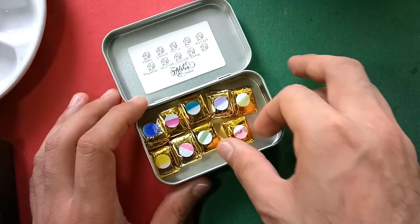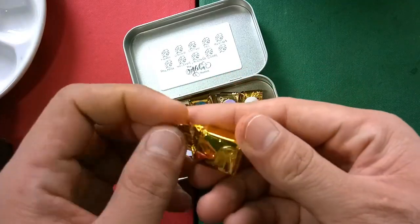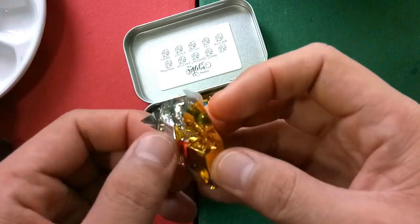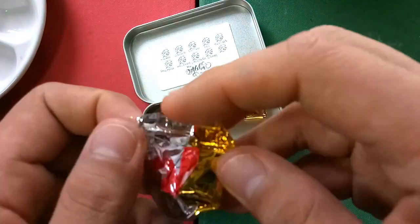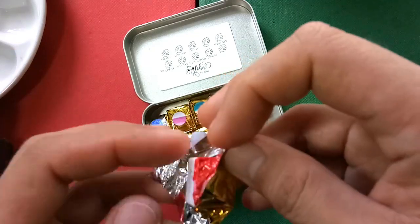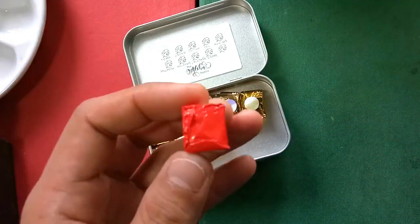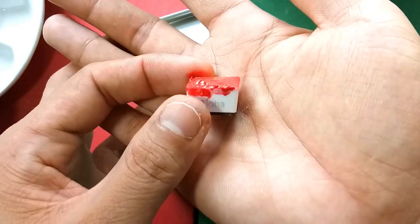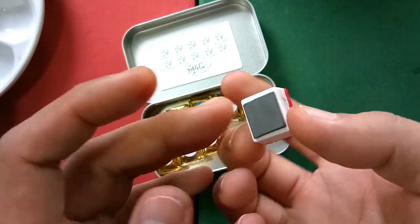So now let's unwrap our half pans. Let's start with the surprise color. So this is guava. It looks like a pink guava. And some paints are actually sticking, not that much. So as you can see, the half pan is filled up to the brim. It's actually overflowing, and that's nice. And it has magnet.